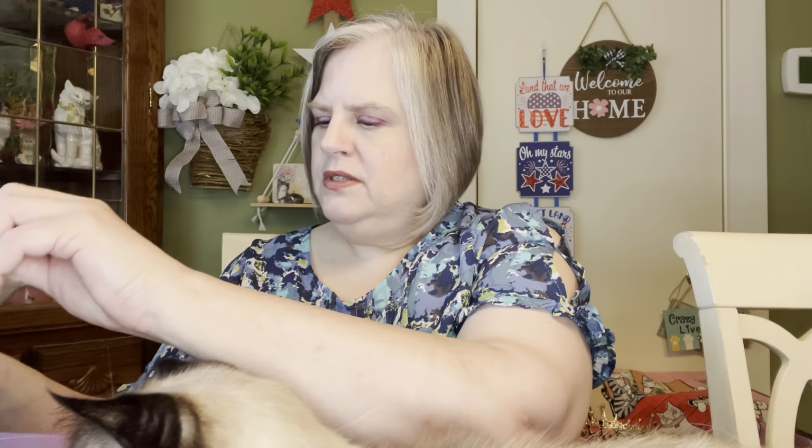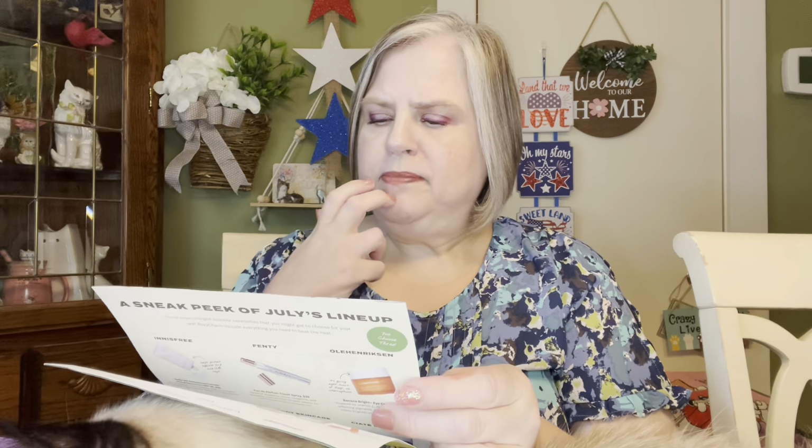And there is a little bit of stuffing in there this time. You never know. And then we have this little booklet to tell us a few things. It says Boxycharm Sunny Days Ahead, June 2024. Start your summer off bright with colors that pop, hydration heroes that keep you glowing, and so much more. And then there's information about Boxycharm inside, and on the back as well.